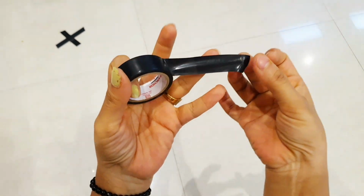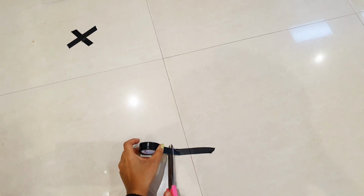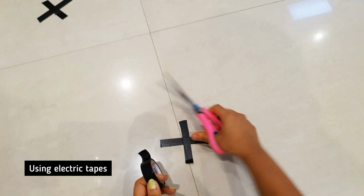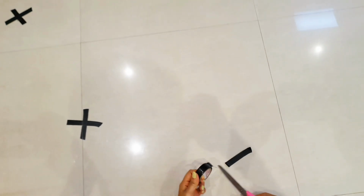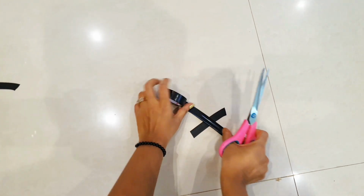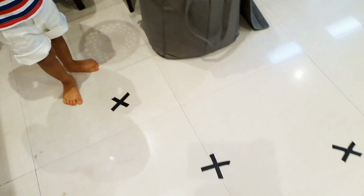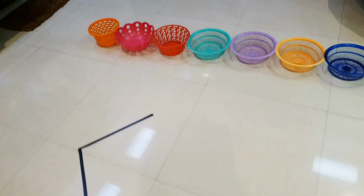Next, I'm using tape. So this is the entire setup that I'm doing for the jumping activity. Through these different activities, I'm trying to show you how you can present the same jumping activity to your child in various ways, through different setups, different props, different things.